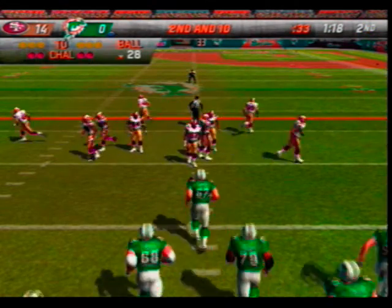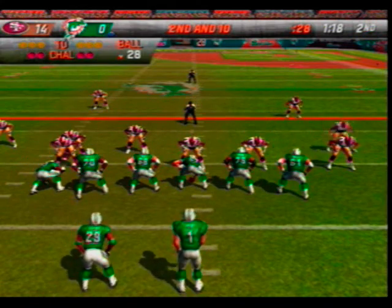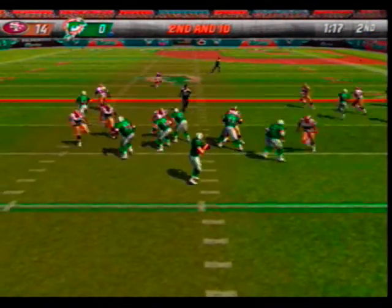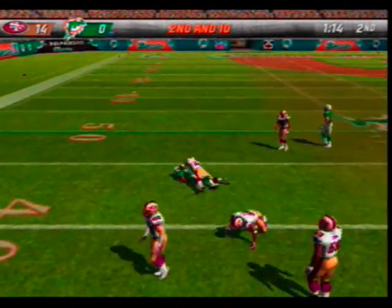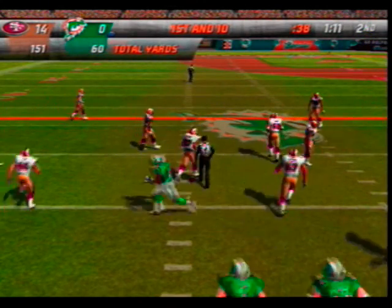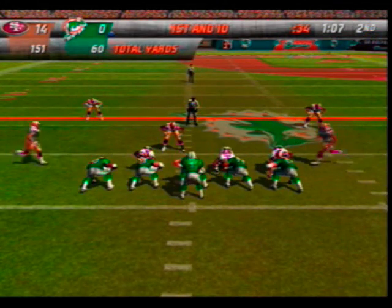Second and 10. Ball on the 28-yard line. The 49ers come out in a nickel package. Dropping back. Throws it. Runs for the tackle. Number 54 comes up to make the play at the 42. I like the hurry-up here. It's a change of pace, and it's a way to get the defense uncomfortable.